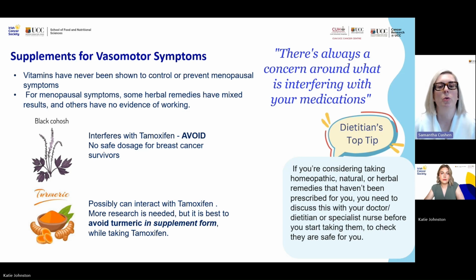It has been shown, though, to interfere with tamoxifen and how tamoxifen is metabolized in the body. And for this reason, we would say avoid black cohosh while you're on tamoxifen. There is no safe dosage for this herb while you are on tamoxifen, but there's no safe dosage at all for any type of breast cancer survivor or cancer survivor in general.